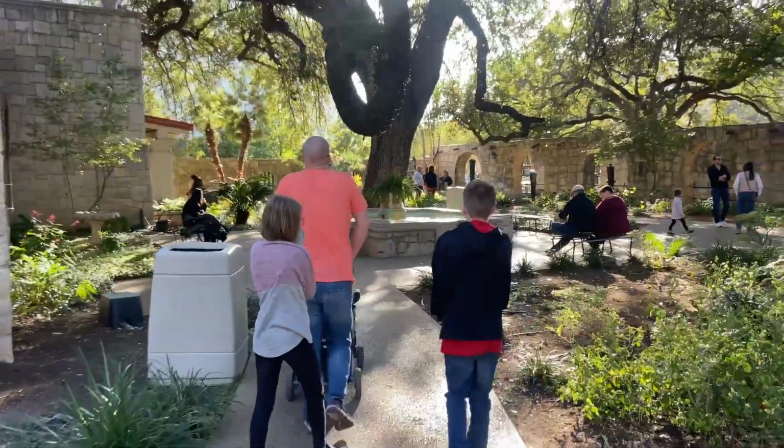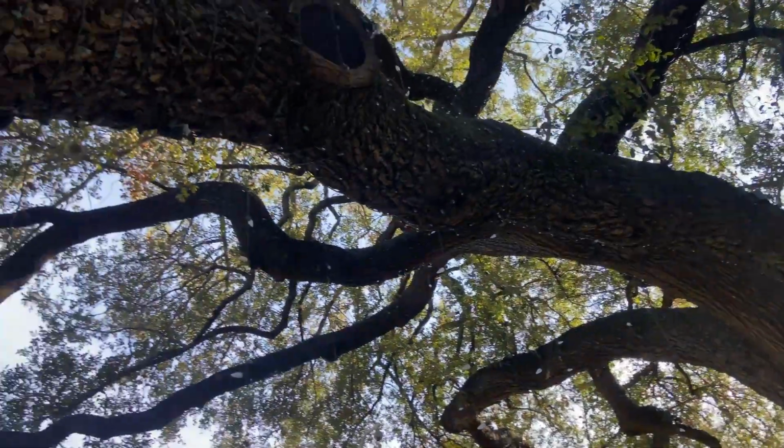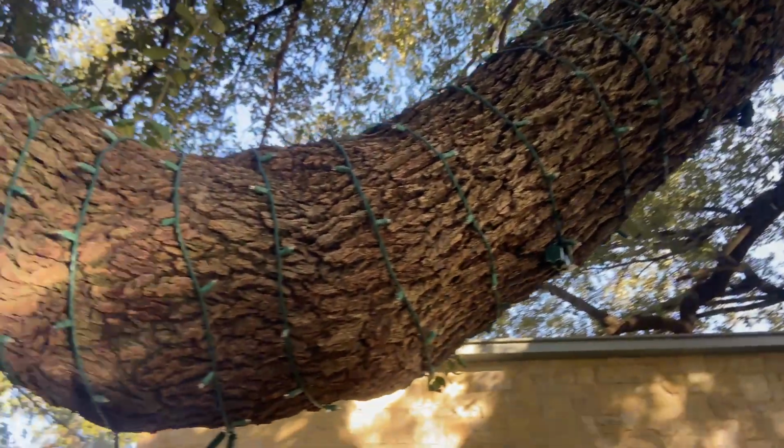Look at how pretty this cactus is. Mom, look at that branch. It's pretty awesome.